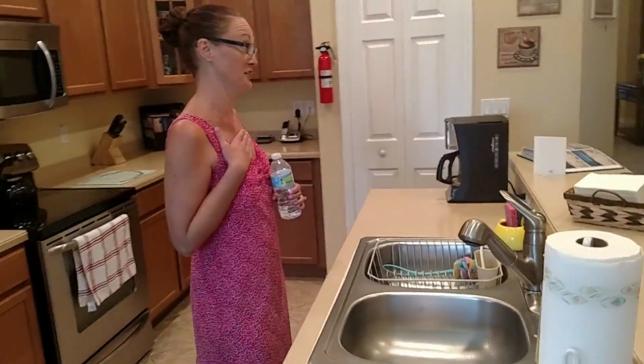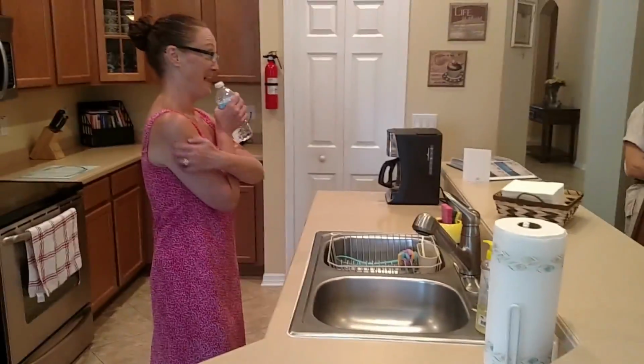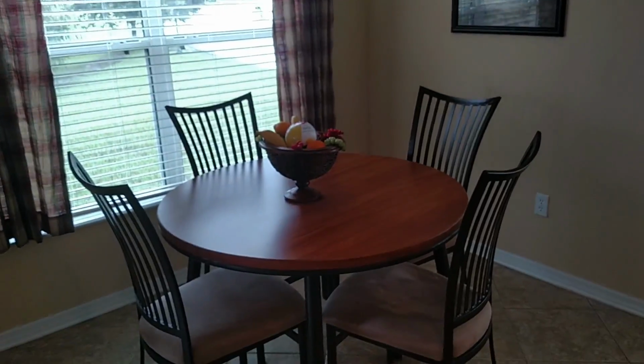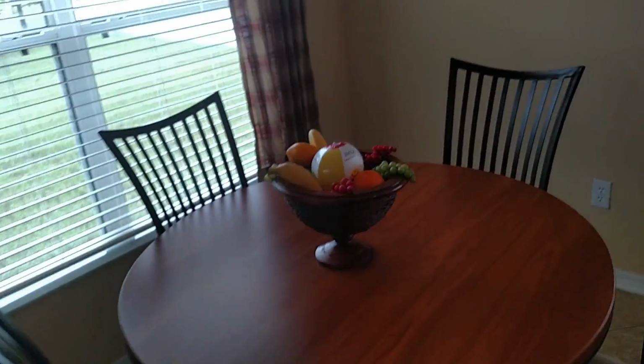I've been doing dishes. I was going to say, with or without complaints. I don't know. Well, you want to get away with that, I'm stuck in this kitchen and I'm like, ugh. Babe, here's a breakfast nook.